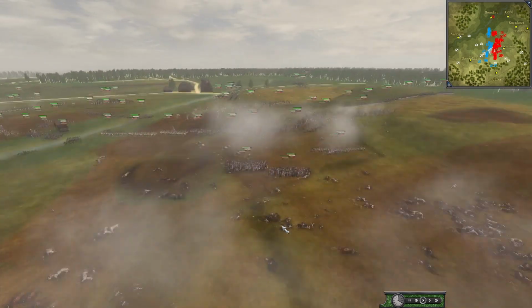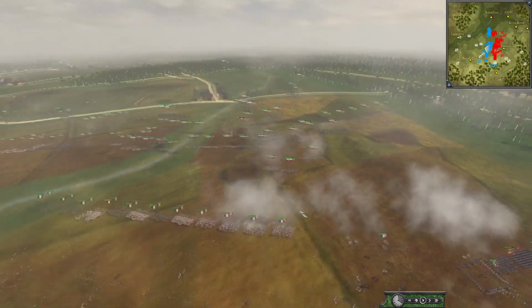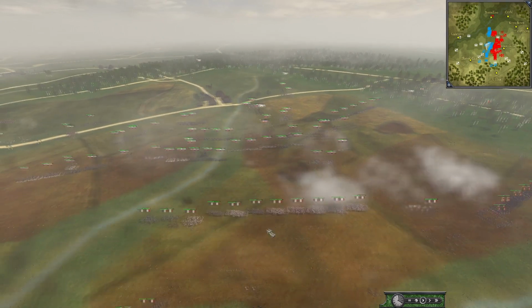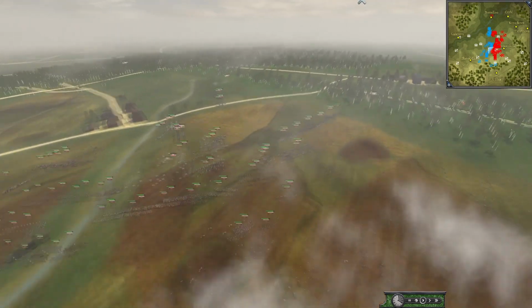So Russia's actually been able to disentangle himself from that fight. France still pushing. That's what you need to do. You need to keep pushing. You can't let them retreat and reform. If you let them retreat and reform, then it's going to be just as hard as before to defeat them.